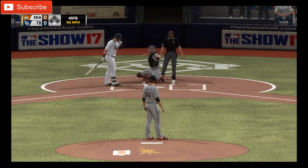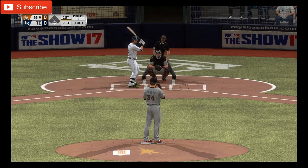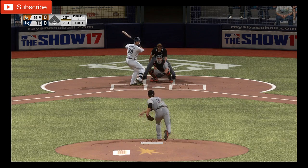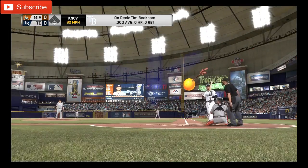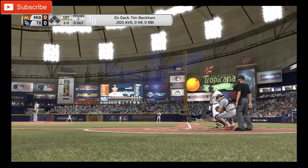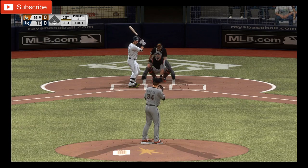Lays off again, and it's 2-0. Ready with the 2-0 pitch. Outside, 3-0 now. Well, this next pitch is a big one. The last thing you want to do is give a free pass to a guy that can run like this. He's a real burner out there on the base paths.